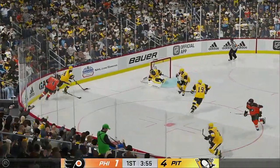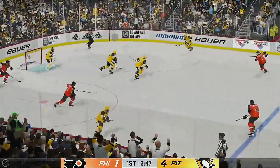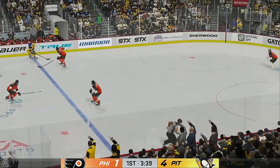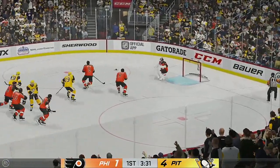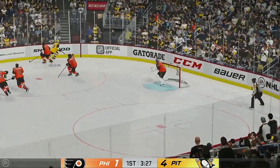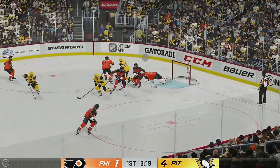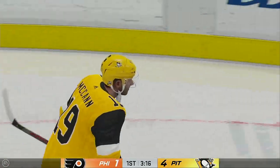Can't get it to go. Pittsburgh's got the puck in the defensive end. Quick feed to Pettersson. Pittsburgh's in transition. Kind of lost control for a second there, but regains possession. Scooped up along the wall by McCann. Another stop by the goaltender. Really sharp. Never loses sight of the puck to make the second save.